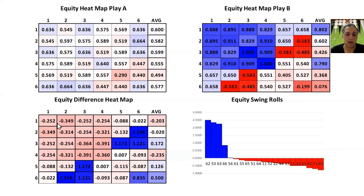At the lower left, blue is better and favors play A, and red favors play B, and the intensity correlates to that. You see there's a lot of dark blue, and there's not a lot of dark red. There's some red, but it's not that dark. The panel on the lower right plots this on a vertical bar graph.